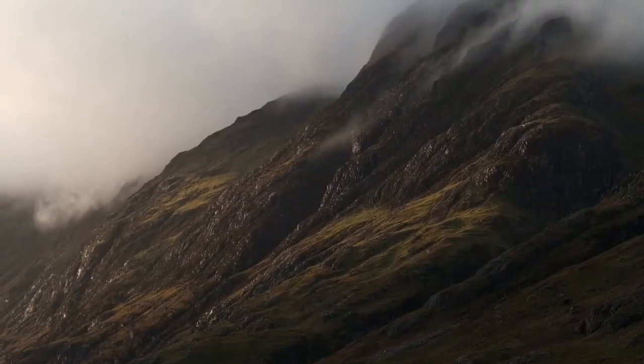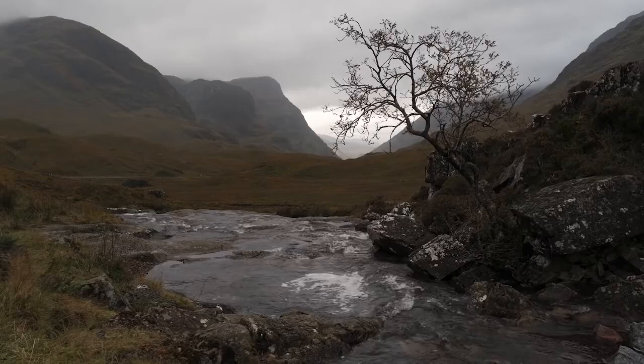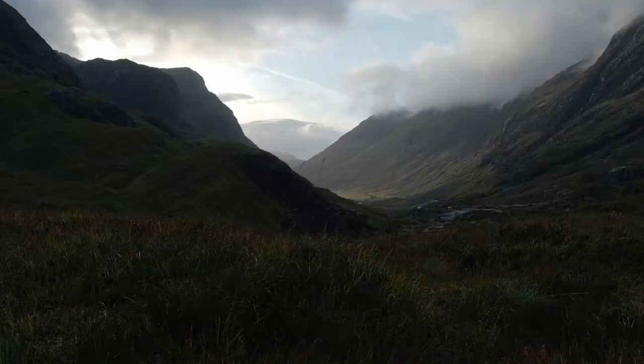I feel thoroughly lucky to have the opportunity to come to work every day in Glencoe. It's one of my favourite places. To know that the work that we do is helping to conserve these places for centuries to come, I just feel really lucky to play a part in it all.